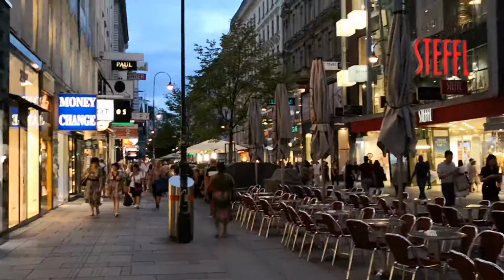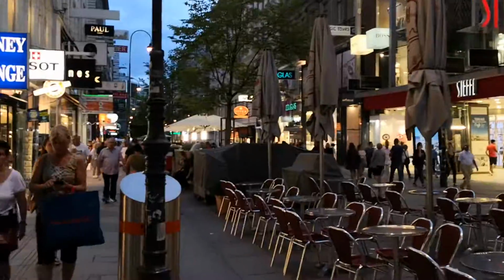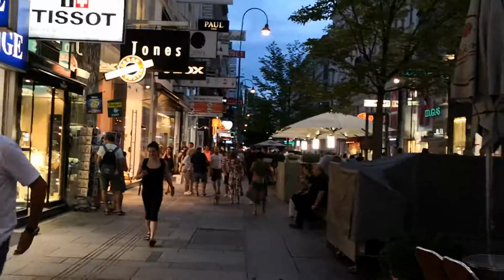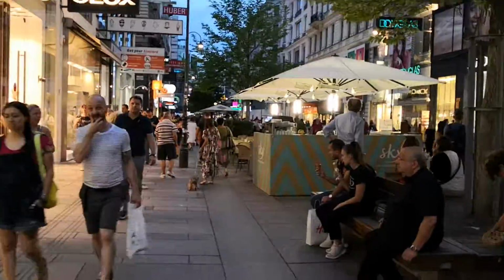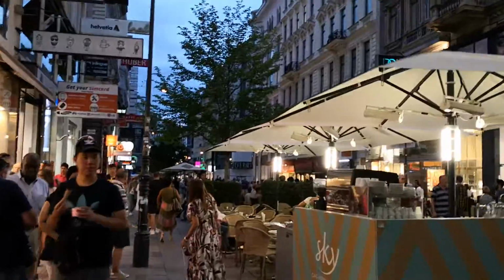So this is Vienna again, and we are walking from Karlsplatz up to St. Stephensplatz. And we've just been in Swarovski, if that's the way you say it, to look at some wonderful crystals. They are some beautiful things in there, costing a lot of money, as well as stuff quite reasonable.